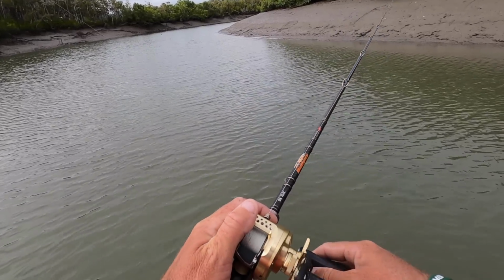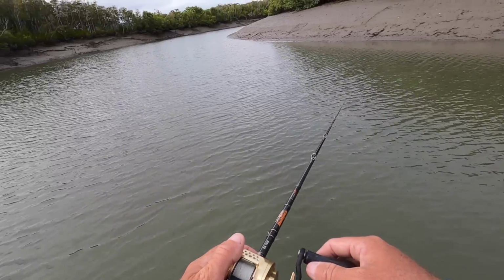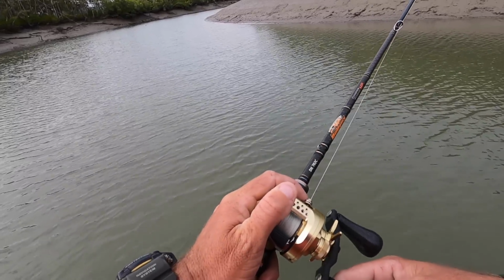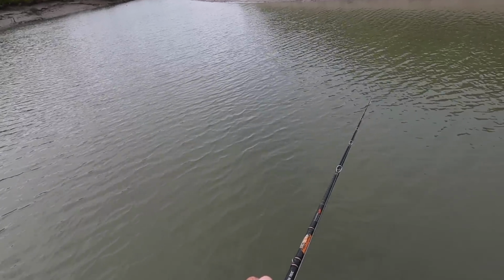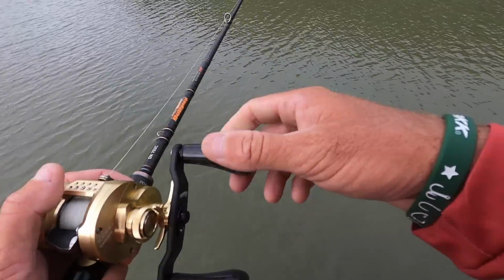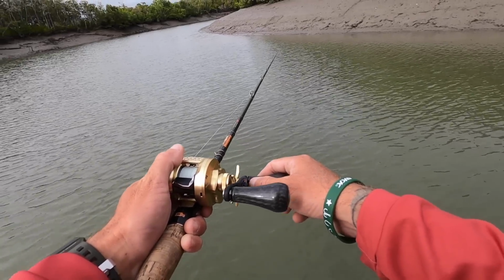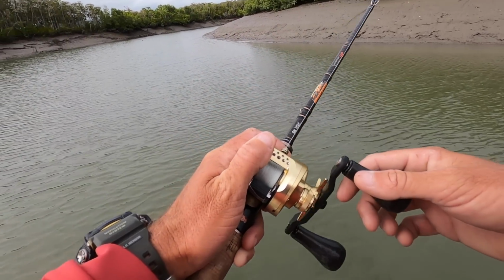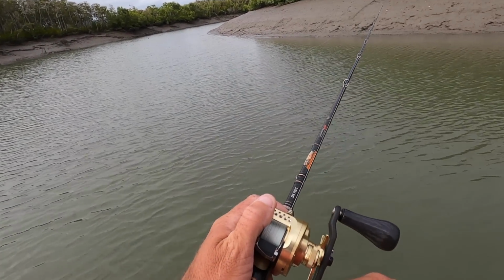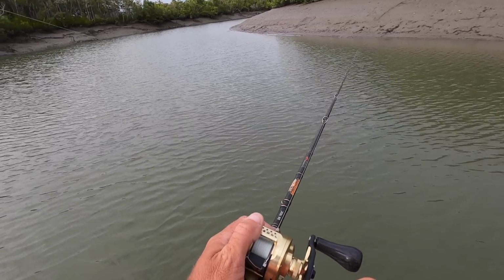What's going on up there? There's something. It's that big croc just sitting just below the surface. I'll pull this in closer so we can work it more effectively, eh? Bank. Perfect. They sit their feet on the edge. Yeah, they just sit waiting for stuff to come around that corner.